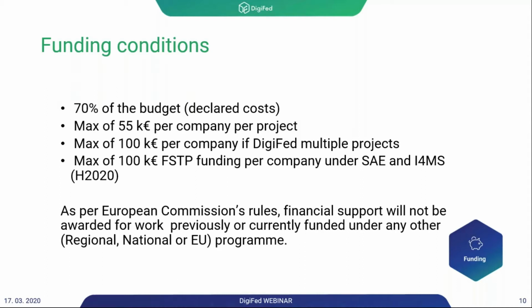All right, so I think we've covered pretty much everything for the DigiFed presentation and the presentation of the project. So I will now give the floor maybe back to Alice. Are you back with us?